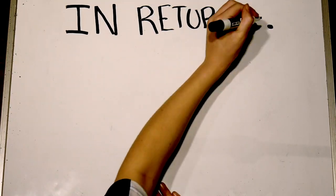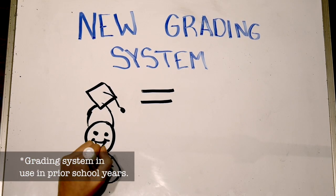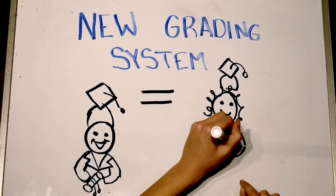In return, the grading system has been altered so that students are rewarded with higher grades for participating in an active schedule. Now we're going to send it over to Mr. Martuscelli to explain the differences between the old grading system and the new one.